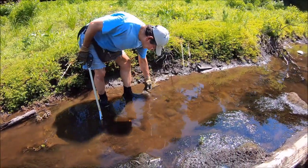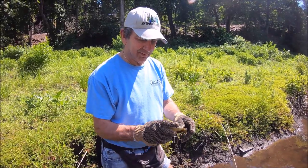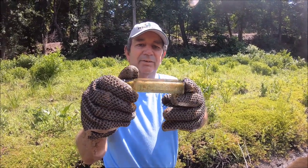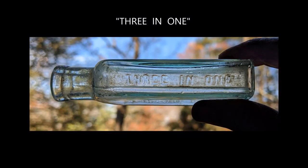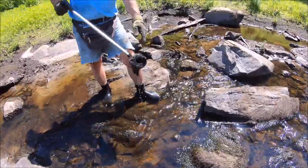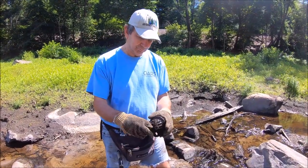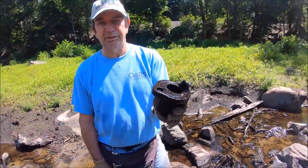Here's a bottle. It's like a 3-in-1 oil. First we get battery oil, now 3-in-1 oil. That's what it is. 3-in-1 Oil Company. Okay. Battery top. Oh, we've been finding them lately. Well, that kind of goes with the battery oil theme. No name on it. That would have gone in a glass battery jar.